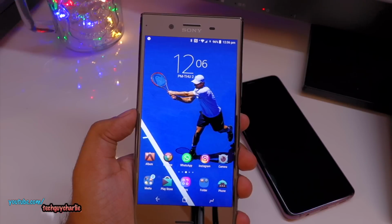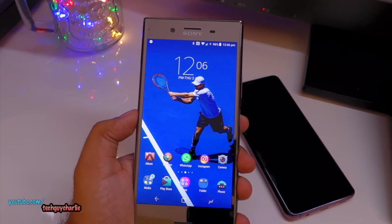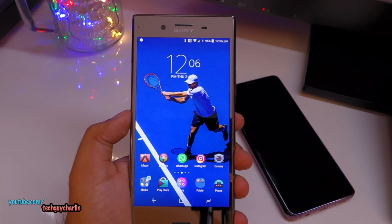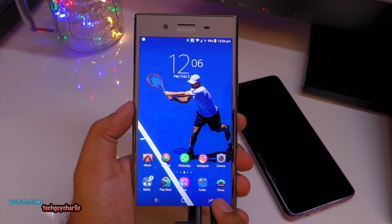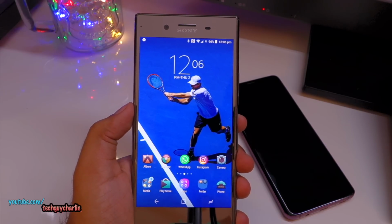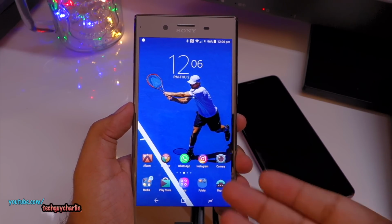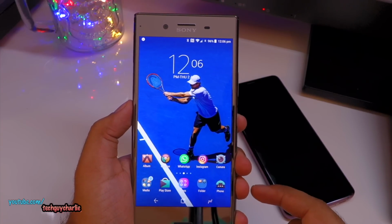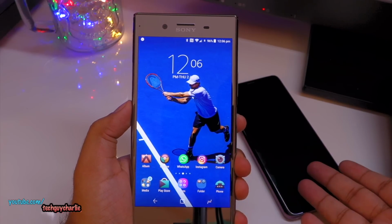Now let's move on to the display of the Sony Xperia XZ Premium. We've got a 4K HDR enabled LCD display. Yes, this is an LCD display, not an OLED panel. Anyway, I want to tell you guys that this is probably the best LCD display I've ever seen. Now, mark my words, I'm saying LCD display because I'm comparing this display with other LCD panels. If you compare this display with an OLED, this just does not cut it, especially the contrast and the viewing angles. Those are just better on an OLED display.